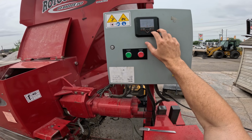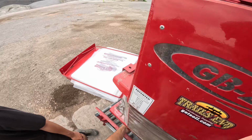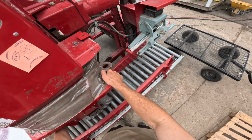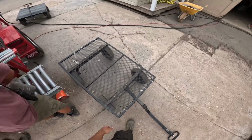Is the camera gonna be fine in the rain? Should be. It's weather resistant. Not put the cover on it? No, because then you can't hear the audio. All right, we're good.